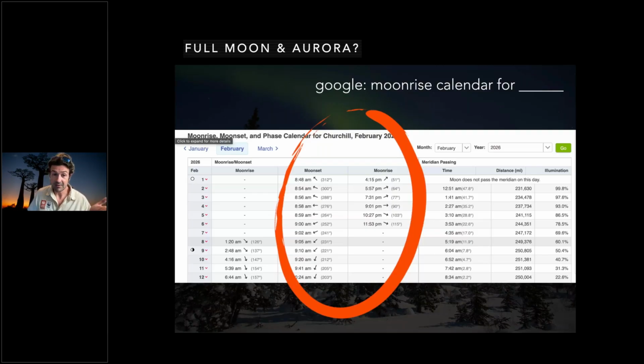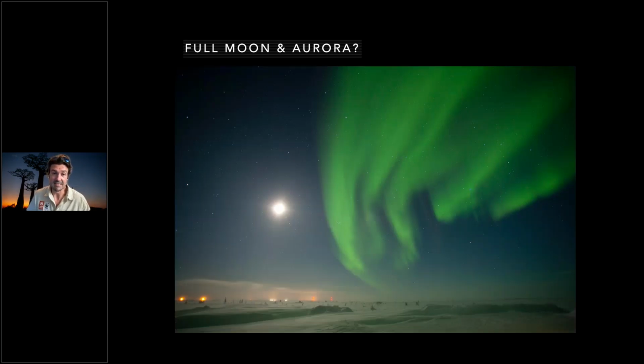That all being said, full moon and aurora is a really cool photo. It doesn't wash out the aurora like it does with stars. You do still see stars here, and I think there's something beautiful about it because, let's be frank, not a whole lot of people are photographing aurora. Fewer people are photographing aurora and full moon because it is a very, very specific time of month that you have to target, and it looks different but familiar all at the same time, right?